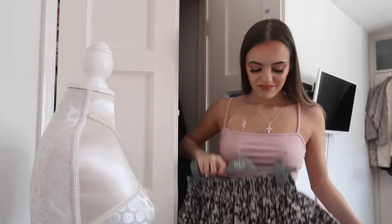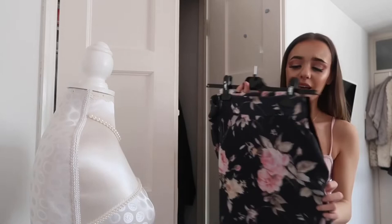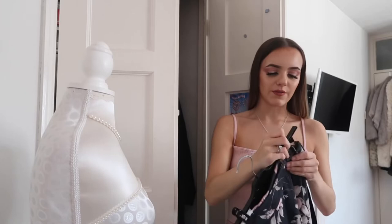This is not my style no more. It's a bit babyish. And both of these, I've had these both in my wardrobe. I'll probably keep the velvet one, but I'll get rid of the flower one. This oversized dress, I'll keep that.